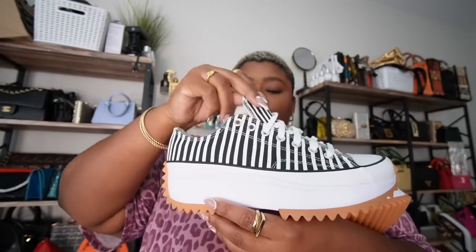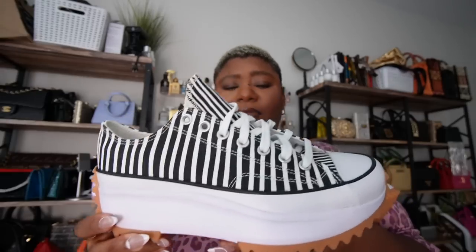I have the popular new kinds that came out some time ago. And now I have more to add to the collection. So I grabbed these because I thought they were cute. I mean, they're stripes. Come on. So these are in the new style, platform. I am very heavy on platform right now.